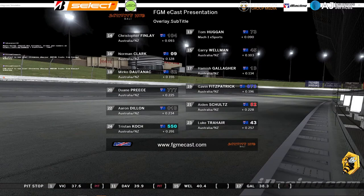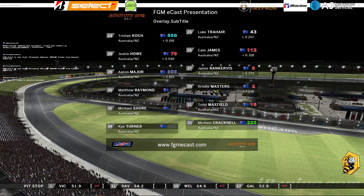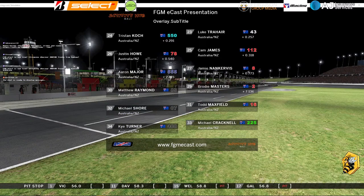We've got Hamish Gallagher and Mirko Datanic off row 9. It's Gavin Fitzpatrick and Dwayne Priest off row 10. Aiden Schultz, Aaron Dillon off row 11, followed by Luke Traher and Tristan Koch off row 12. On to the next one is Cam James and Justin Howe off row 13. We've got Jamie Nankervis and Aaron Major off row 14.